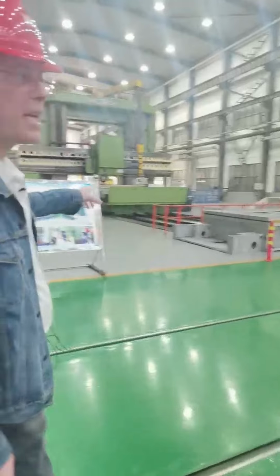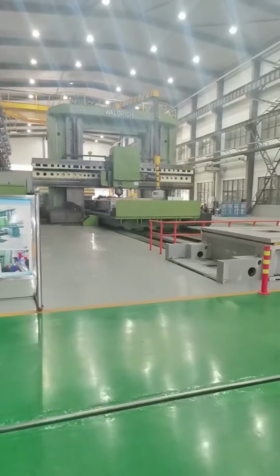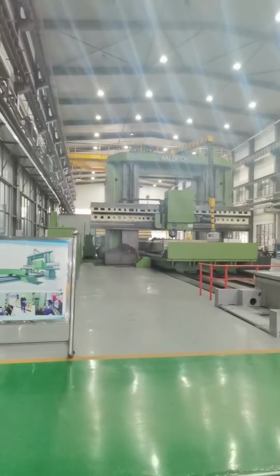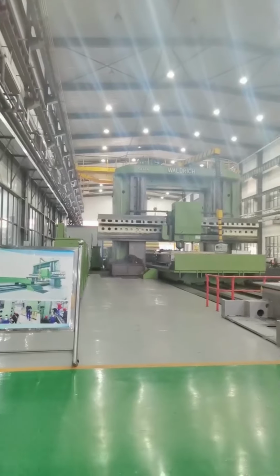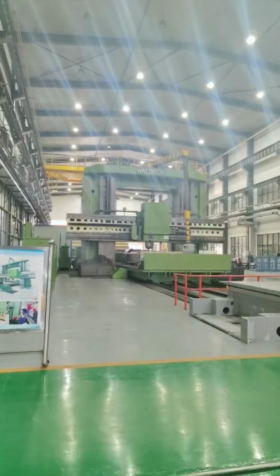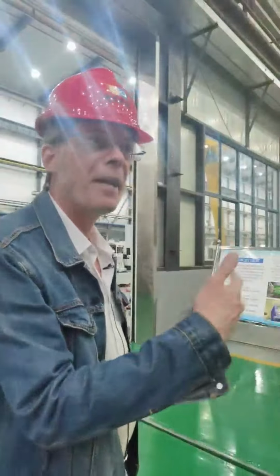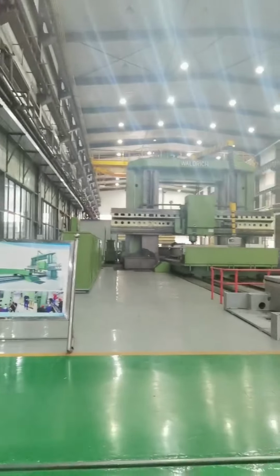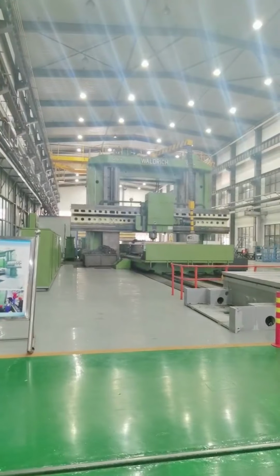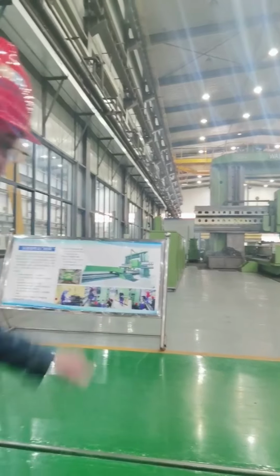Here on the left we have this machine. I'm not sure when, but some years ago, this machine is from Germany. There is actually another one. These two are our biggest gantry machining centers. It's very big. I don't even know how big it is, but as you see, it's maybe 6-7 meter high. So, but those ones are old ones and not our product.